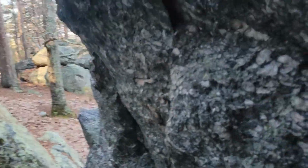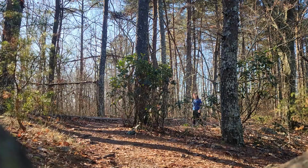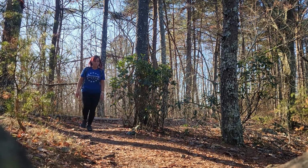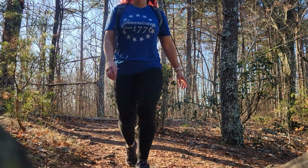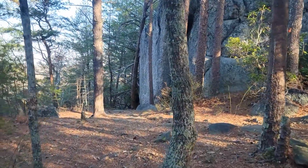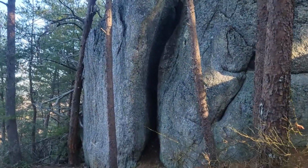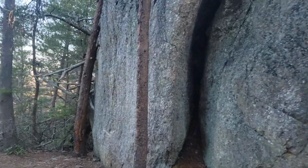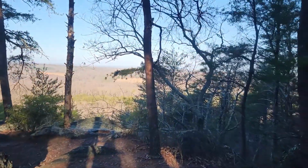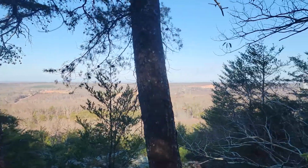Oh. It's pretty cool. What is it about rocks meeting but not quite touching that makes it so cool? But it totally does. And I found Boulder's Overlook. Sort of. It's pretty though. Maybe I didn't find it, guys.